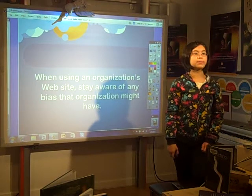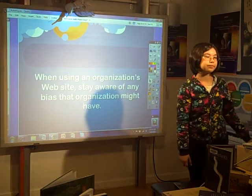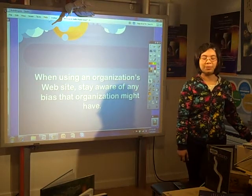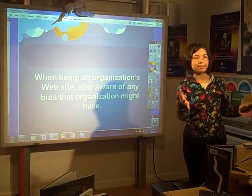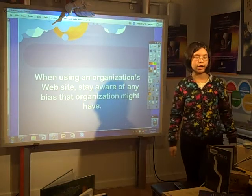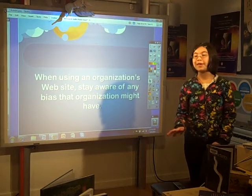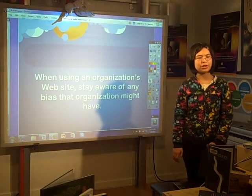Now, when using an organization's website, be aware of any bias that the organization might have. What is bias? You tell us. Can I hear you tell us? Okay. Yes. Sure, I will. But I will ask you about it later. Bias is basically leaning in one direction or another. If you've ever seen two scales side by side, like in Justice, you have that scale thingy. If one is a little heavier than the other, you're leaning in one direction. So let's say you are arguing with your brother or sister, and one of your parents comes over and is like, "Man, you are so great. I can't even believe that your brother or sister is arguing with you. They are so awful. Just get them out of here." That would be biased, and your parents are also not supposed to do that.